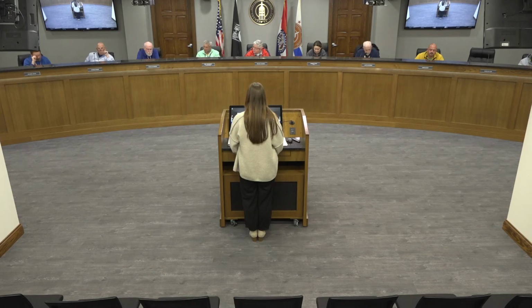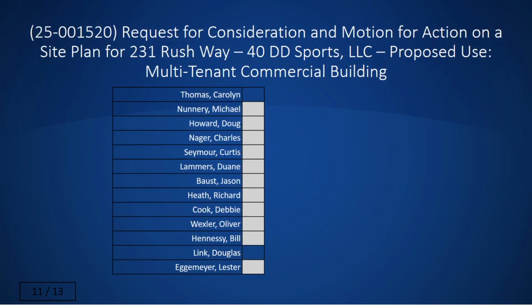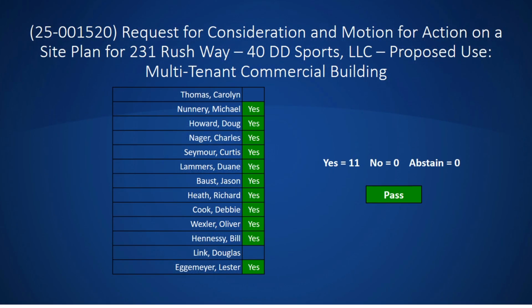Any other questions or comments from the commission? Seeing none, do I have a motion? Make a recommendation of approval based upon staff conditions. Howard. Second, Charlie Nagar. I have a motion and a second for request for consideration, motion for action on a site plan for property at 231 Rush Way, CPTWO LLC, property owner, 40 DD Sports LLC, contract purchaser, proposed use, multi-tenant commercial building. Please cast your votes. Voting is closed. Motion passes. Thank you, Lindsay. Thank you for your time.